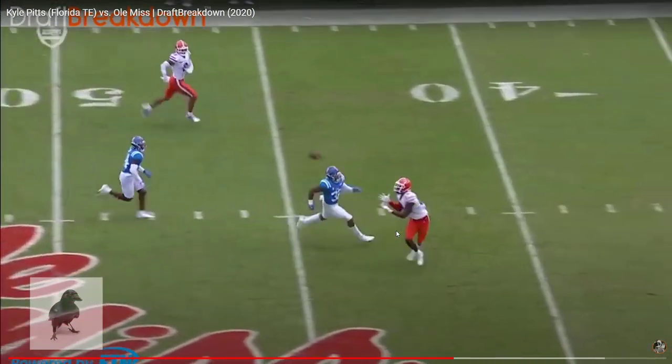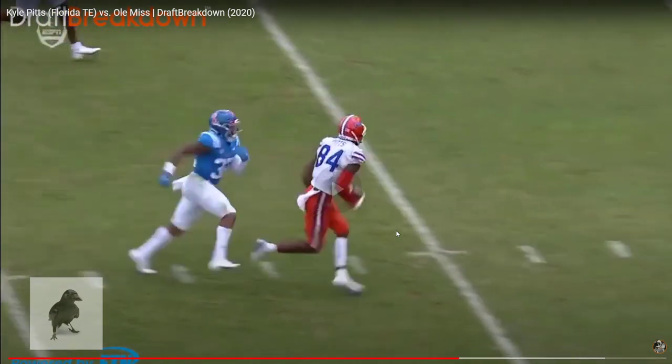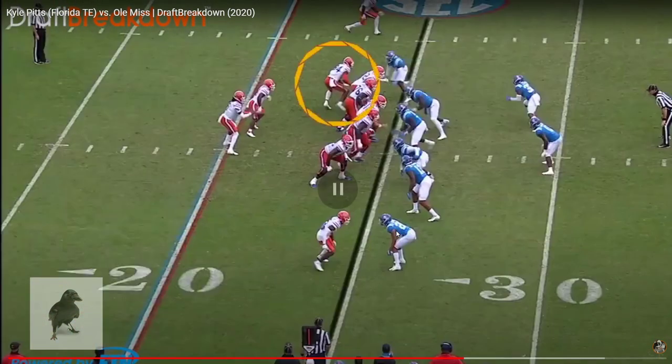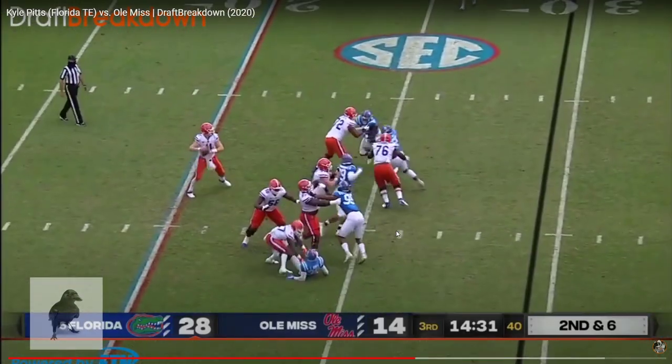Let's take a look at that again. Just good placement. See the placement there? Just really like right under the chin. And then he extends from there on the play. Let's watch it all the way through here.